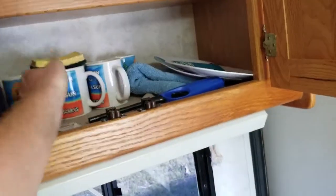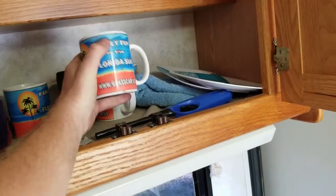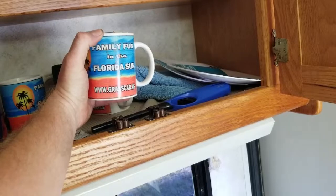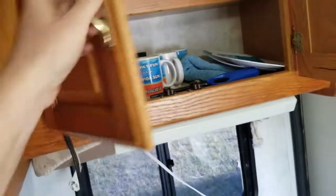Got our sink. Overhead compartment storage. Got different things. We have a coffee maker in the back. We don't put it in here because it rattles around, but see, that was back when we were doing the lawnmower race and family fun in the Florida sun. Unfortunately, that's now gone. Gotta have your soap.